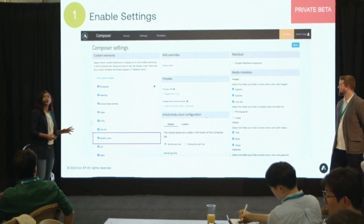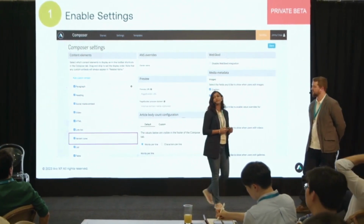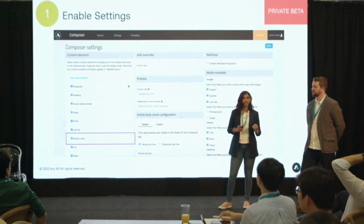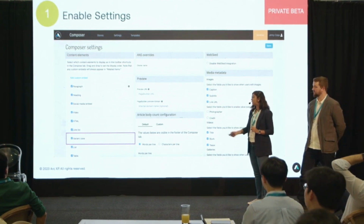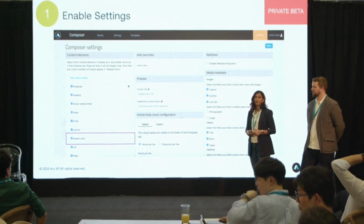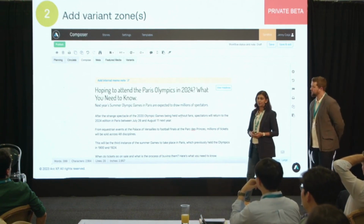Cool. Now let me show you how you can actually do this. The first thing is you need to enable it in settings, and as it shows up there, it's in private beta, meaning if and only if this is enabled for your organization in your environment, you'll be able to experience this. But then, like any other standard composer content element, you can check or uncheck this little variant zone. That is actually the secret behind how story variants are going to come to life. But once you turn it on, you can go to the next step, which is adding a variant zone.